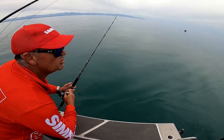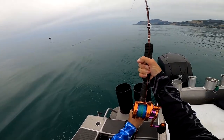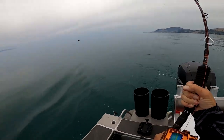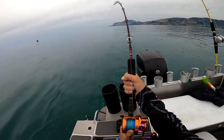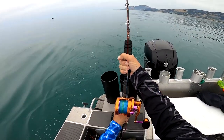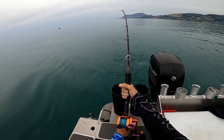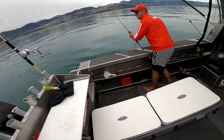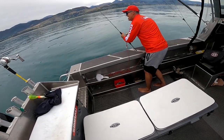Finally got hit. Gonna drag him past that buoy. Yep. Yo ho ho and a bottle of rum. I don't reckon it's that big, eh? Probably not. Don't think it's that big? Jeez, mate, you're good with your right hand. Yeah, mate. Where'd you get that good with your right hand, eh?